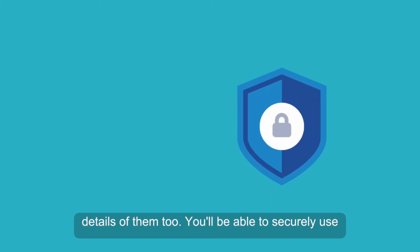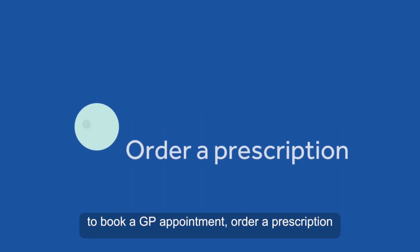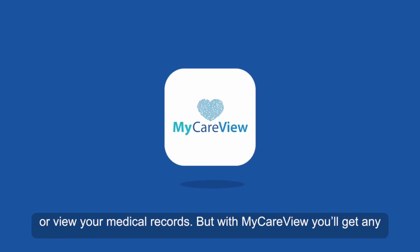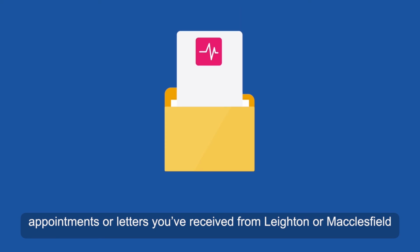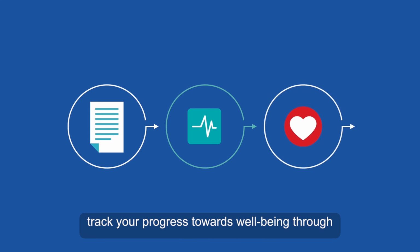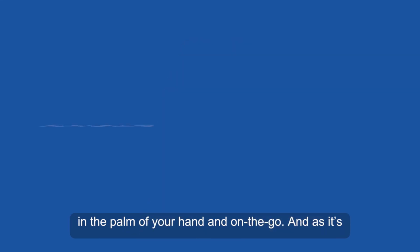You'll be able to securely use everything the NHS app offers. It's the only app you'll need to book a GP appointment, order a prescription, or view your medical records. But with the additional functionality of MyCareView, you'll get any appointments or letters relating to care you've received at Leighton or Macclesfield Hospital from the previous year onwards. You'll also be able to track your progress towards well-being through integrating it with over 100 different devices. It's the best way to manage your health and well-being in the palm of your hand and on the go.